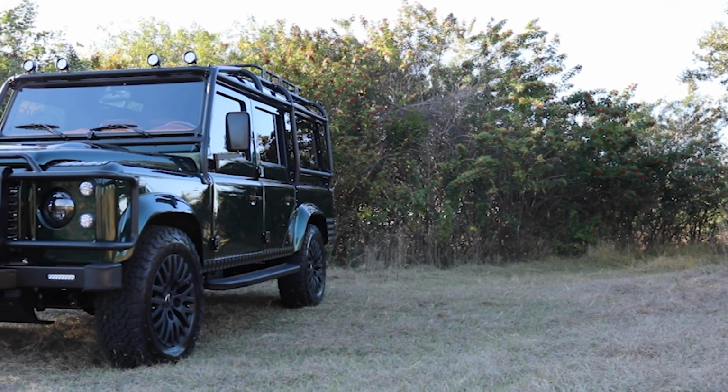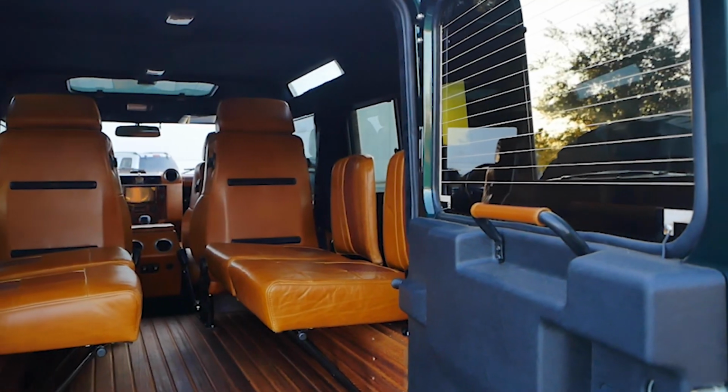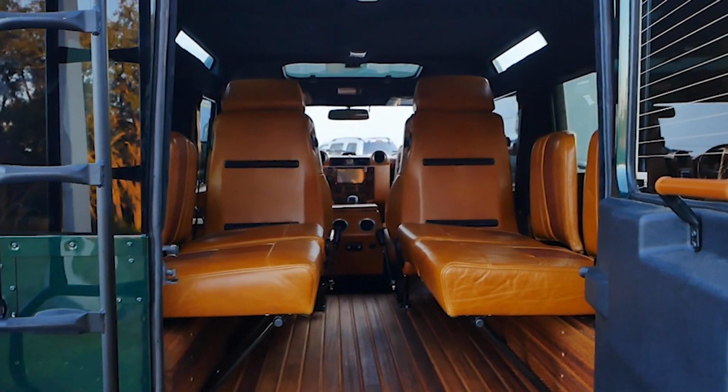Worth the Wait is a seamless blend of modern performance and engineering with classic touches throughout such as the hand-cut wooden load area flooring, a superb example of an E.C.D signature build.